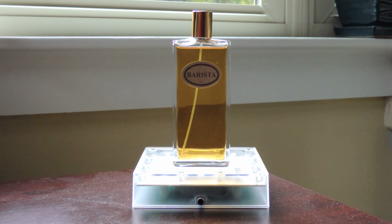It really starts out like an EDT, which it is an EDT, but the longevity is more along the lines of an EDP. So it really has the best of both worlds in that regard. So it's definitely a coffee fragrance that lasts. I highly recommend you check it out.